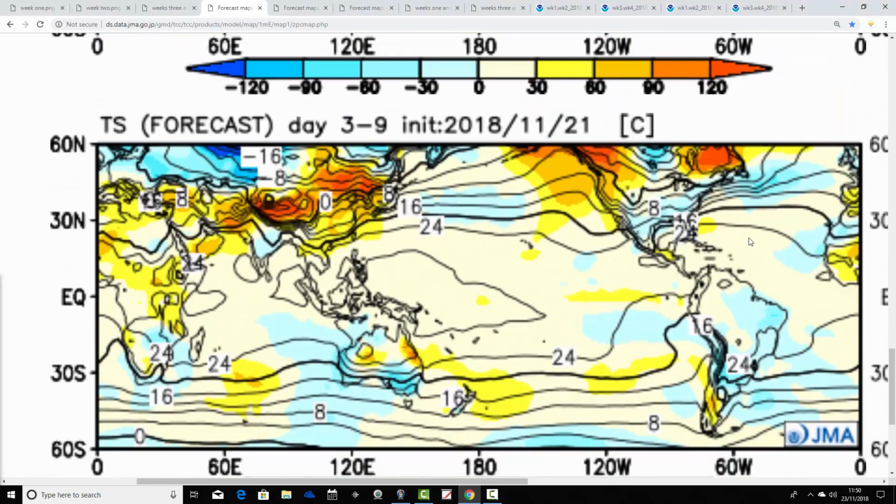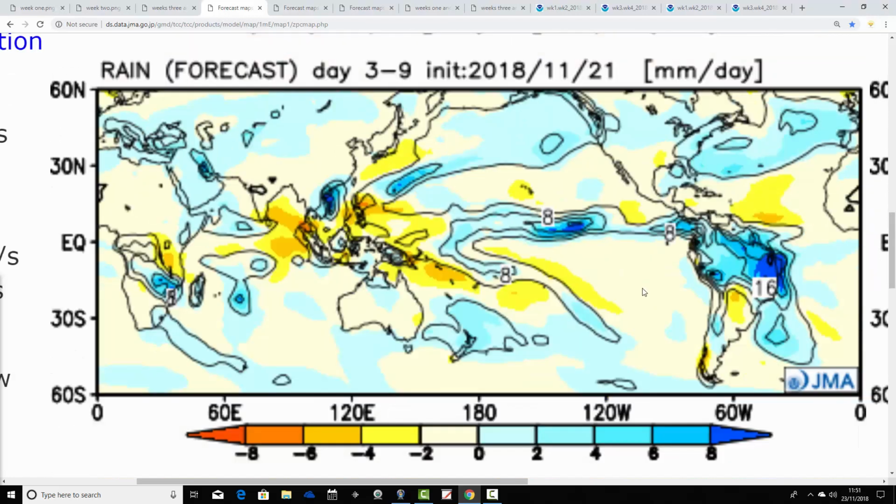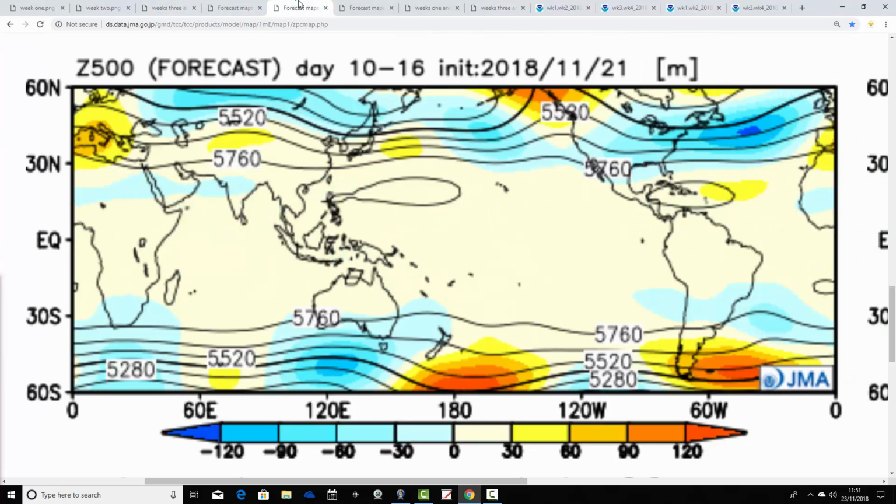Temperature anomalies in the week ahead are forecast to be below average, so a colder than average week overall coming up from the 23rd through to the 30th of November. Precipitation wise, we're looking like this, gradually being turned a little bit more unsettled, so above average precipitation out to the west of the country, but still a little bit drier than average up to the north and the northeast, close to that blocking feature.